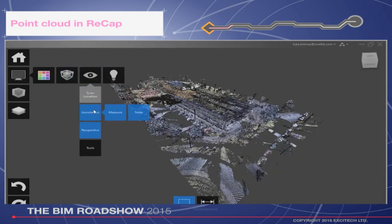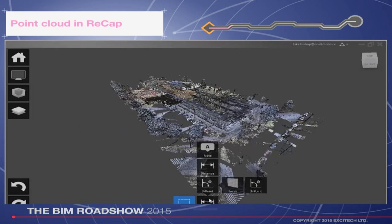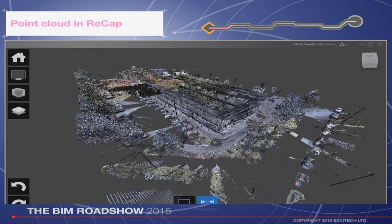We can use the measurement tools to take a measurement. We can actually snap on directly to each point in the point cloud. We've already had a good look around the building, and I'm going to snap onto that point cloud point just there, and I've got my first measurement. The building is just over 16 meters wide.